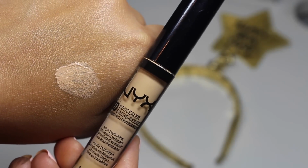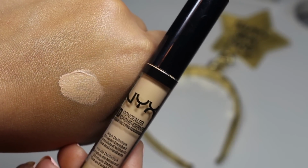For concealers, I don't even think I need to mention what it is. If you've been watching my videos for any time now, you know that I love the NYX HD Concealer, not only because it is a fabulous concealer, but it's an amazing price too. So when you get those two together, it's perfect. The only issue with this is it does not have as much concealer in it as the majority of concealers, if you get what I'm saying.